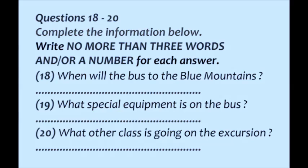No questions? OK. I'd just like to fill in a few more details. The bus should arrive in the Blue Mountains at 11 a.m. We'll have time to do the first of our tasks before lunch.